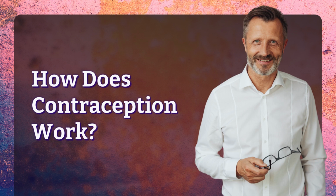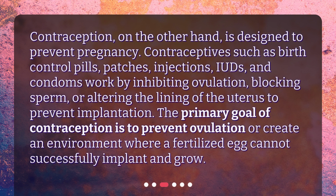How does contraception work? Contraception, on the other hand, is designed to prevent pregnancy. Contraceptives such as birth control pills, patches, injections, IUDs, and condoms work by inhibiting ovulation, blocking sperm, or altering the lining of the uterus to prevent implantation. The primary goal of contraception is to prevent ovulation or create an environment where a fertilized egg cannot successfully implant and grow.